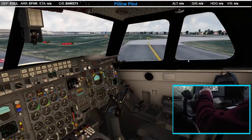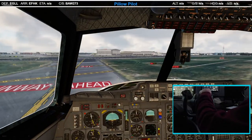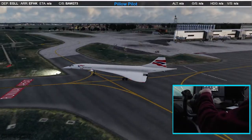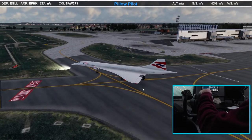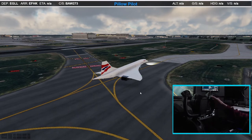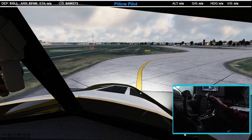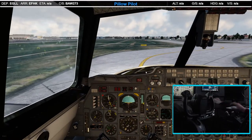Oh, I'm going to shoot past the turning here. Whoop. Bit of a turn there. Round the corner. There, lovely. Look at that. Lovely bird. We'll take our time as we taxi out.